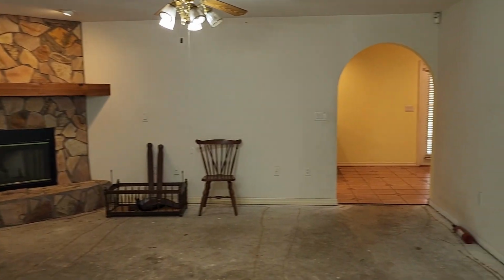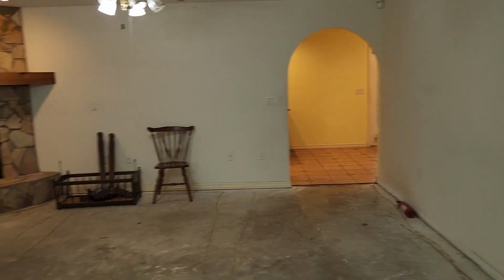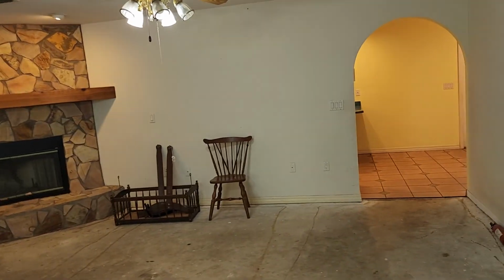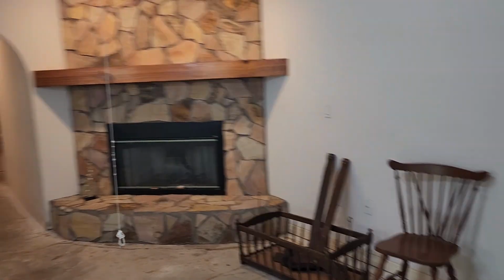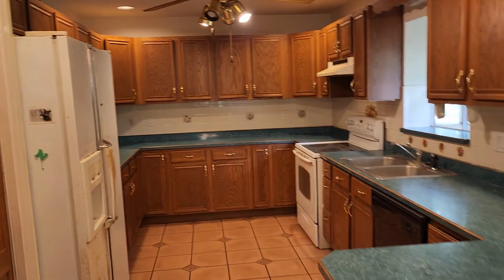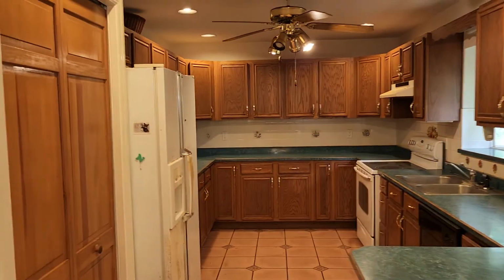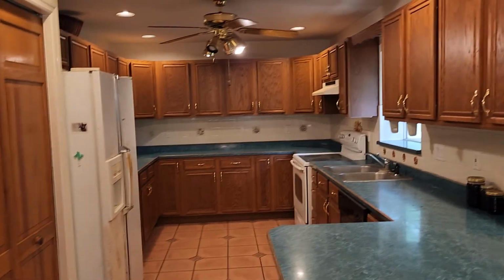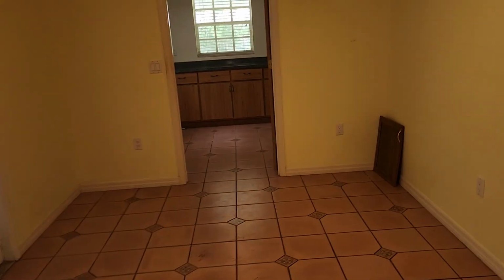So let's look at this home. Very large living room. This is about 17 by 21, large space. So look at this kitchen. Brighten up this kitchen here. Very nice. I mean, there's so many cabinets. It is insane. And you still have a pantry. Huge kitchen. If you have a big family, big dining room area.